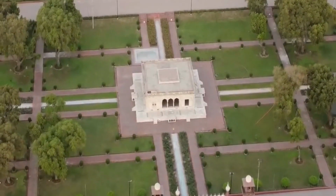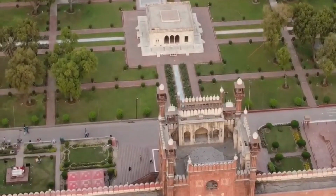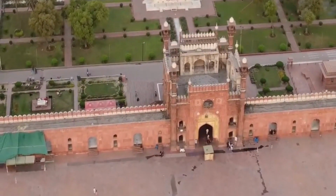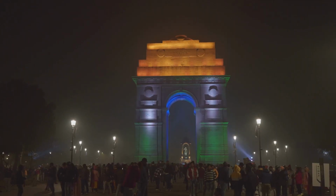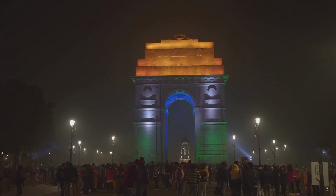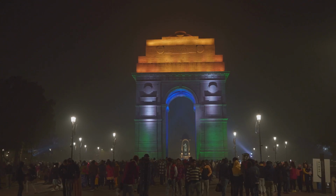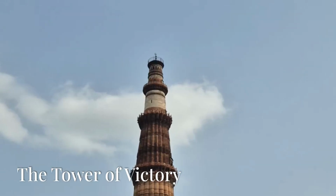And those gardens surrounding the monument? Beautiful, right? They provide a serene and picturesque setting that contrasts with the bustling city of Delhi. These gardens are a perfect place for reflection and relaxation. They provide a peaceful oasis amidst the bustling city. Families, tourists, and locals alike come here to unwind, take in the beauty of the monument, and pay their respects. The India Gate and its surroundings are not just a historical site but a living, breathing part of the city's fabric.